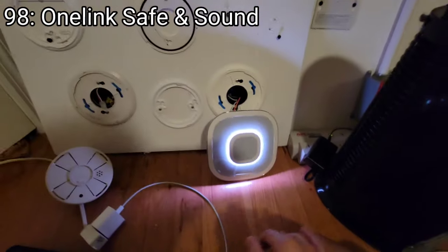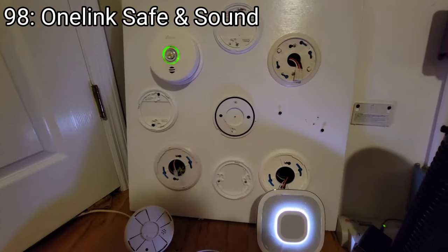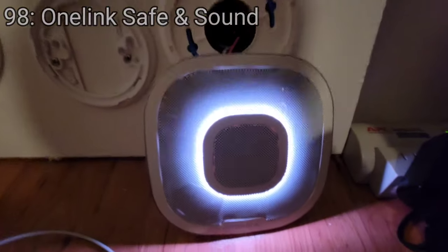And there we go, now it's done. This means it's done. Oh, it's not, the white light means it's AC power. So there you go. That is the One Link Safe and Sound.